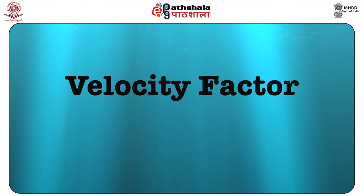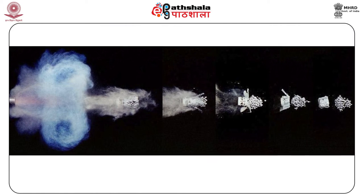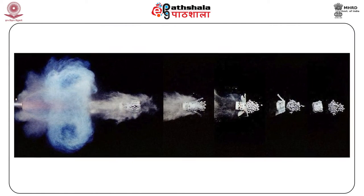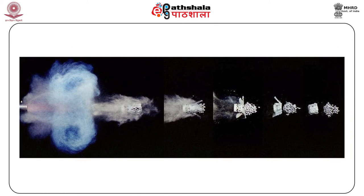Velocity factor. The velocities of the projectiles fired from shotguns are usually less than 400 meters per second. Being spherical in nature, they lose their velocity rapidly. The velocities of projectiles fired from rifle weapons are comparatively higher and can be extremely high in many rifles. This facilitates creation of an exit wound, unlike gunshot projectiles having lower velocities.